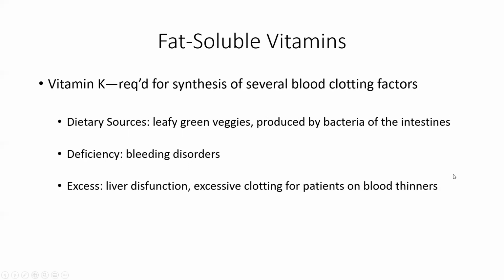And then last but not least, for the fat-soluble vitamins, we've got vitamin K, which is required for proper blood clotting. Okay, so some of the factors involved in blood clotting require vitamin K. Another source, here's our leafy green vegetables coming back to visit us. Again, it won't be the last time we see that. And this one is actually also produced by the bacteria that live in your intestines, which is a little weird to think about. Everybody knows that they have bacteria in their body. Usually we associate that with a negative thing, but this time it's actually a good thing. They are producing vitamins for us.